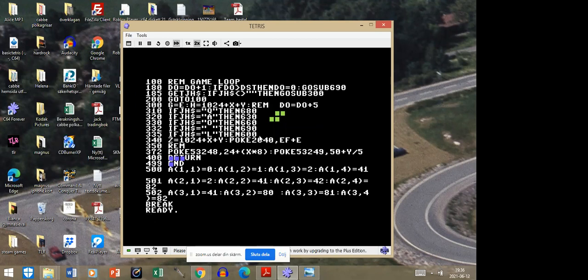This is asking for left and right and so on. And this is just a reminder of where we are on the screen, so you can see there's nothing standing in our way, because if there is, we won't be able to move left or right or whatever. And so this is the game loop. It's not so long at all.